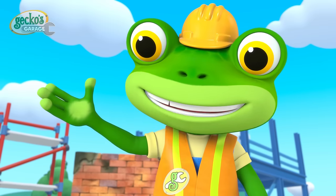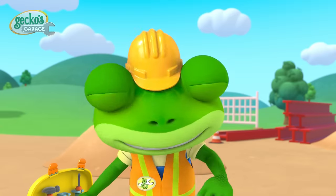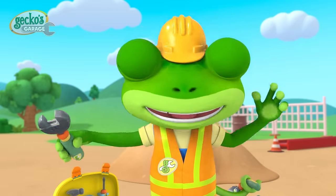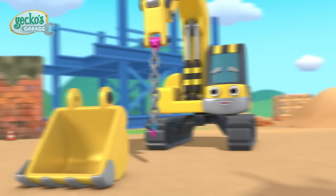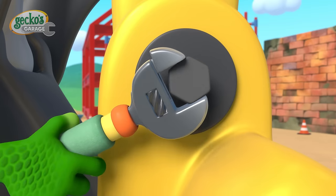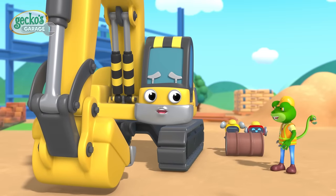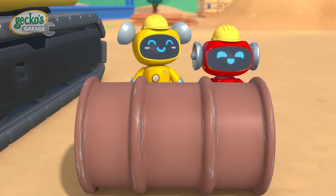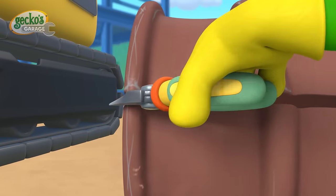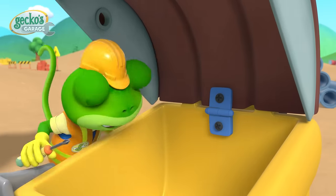What tools do we need? Gecko's garage, time to fix. Gecko's garage, let's fix this. Your bucket's now positioned right. I'll tighten this nut and bolt it tight. This metal's sharp, so stand back there. Let's cut and move this barrel with care. This lid was a very good call, so come on.